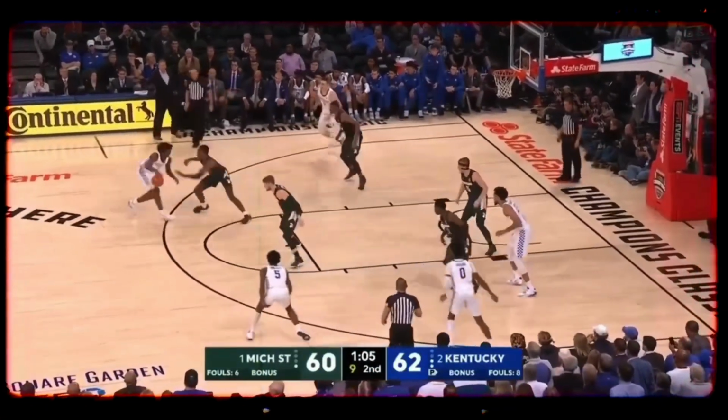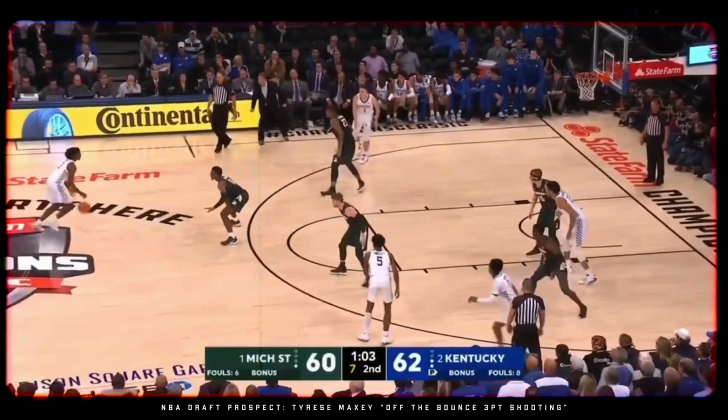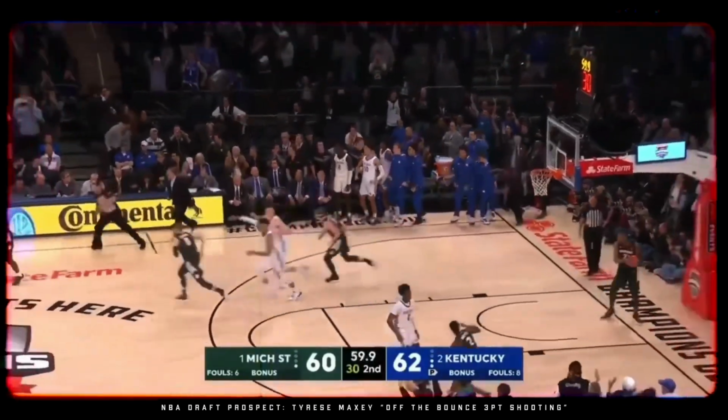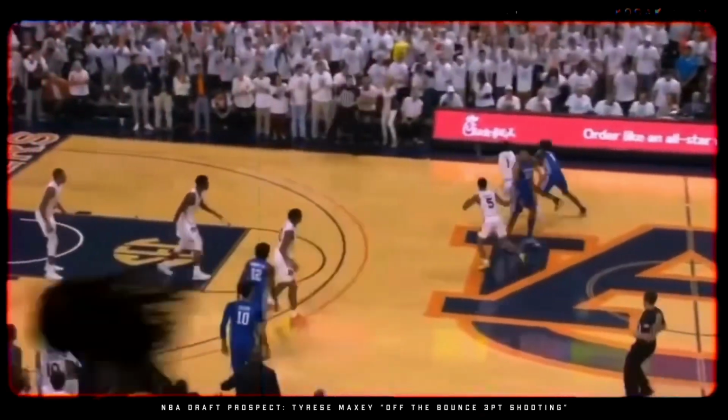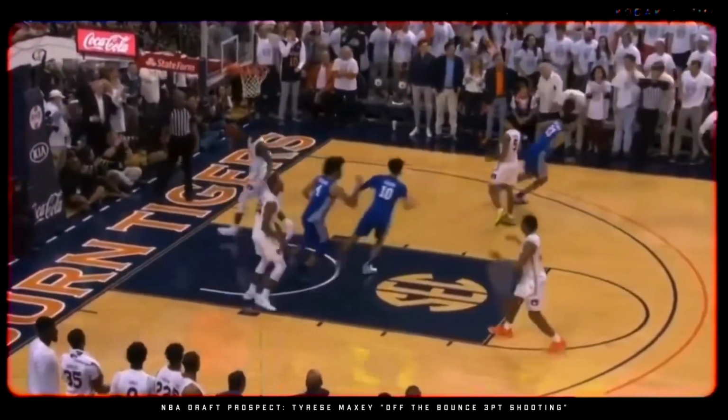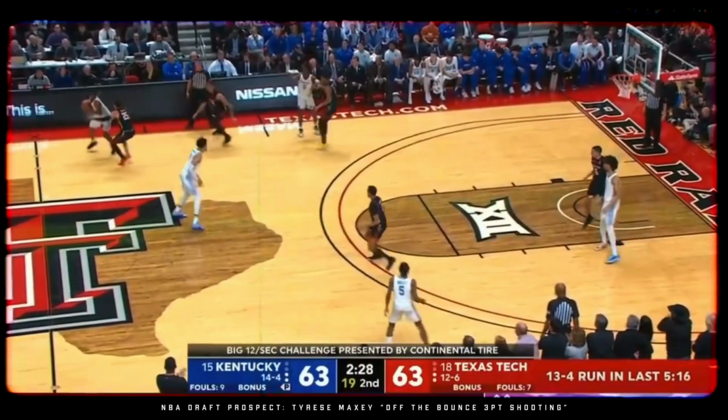Maxey was an inconsistent shooter this season, but the guard has deep range off the bounce. Here he drains the clutch three with a hand in his face with a minute remaining. Here we see Maxey show off his tight handle and quick release, as he hits the man with the quick behind the back before knocking down the shot.